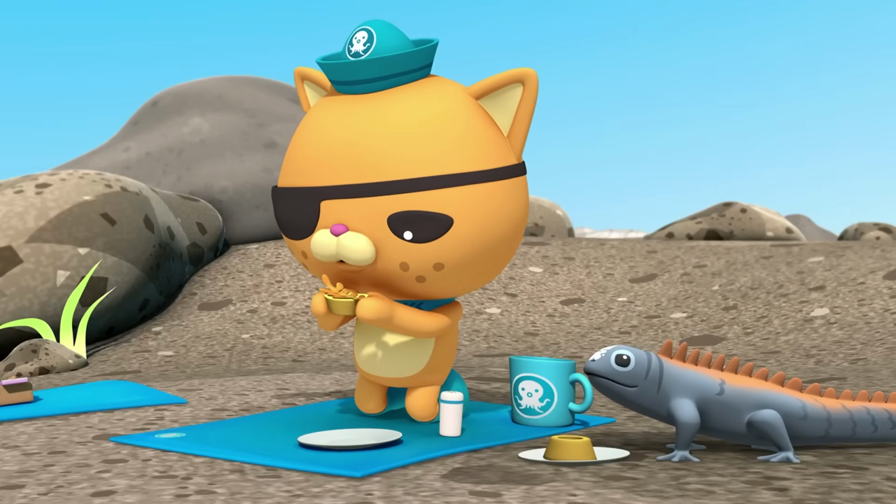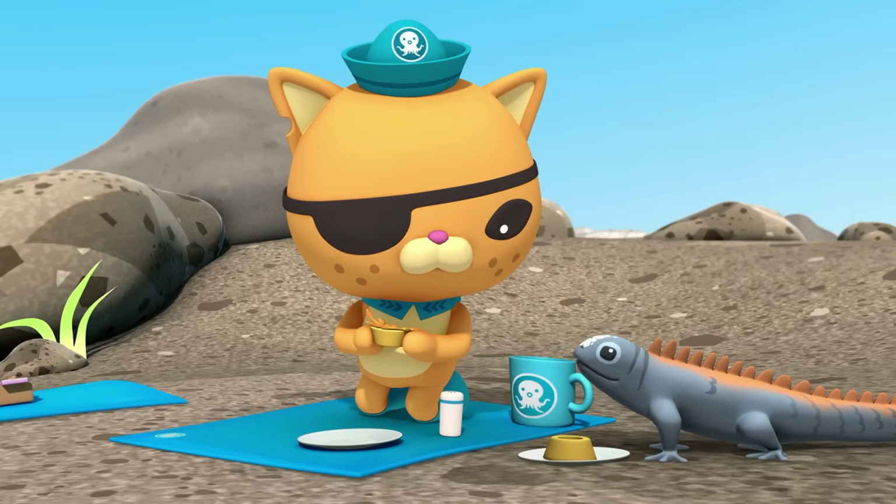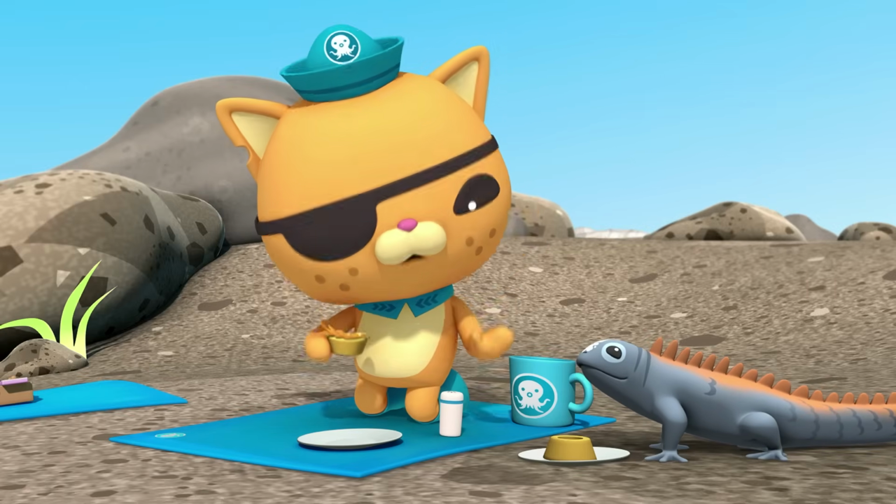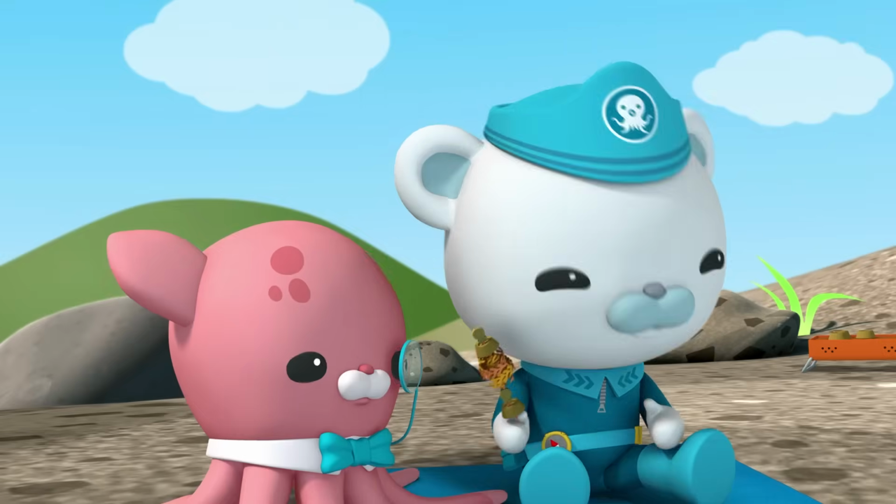This seaweed needs a little salt. Oh, let me help. Yes, I feel a sneeze coming on. That's okay, matey. I'll just use the salt shaker.